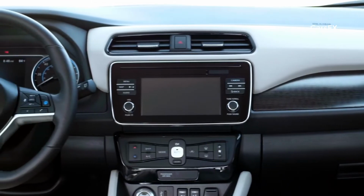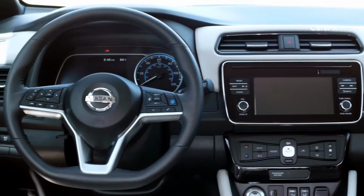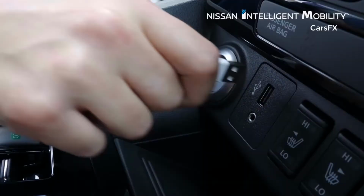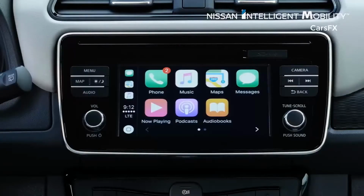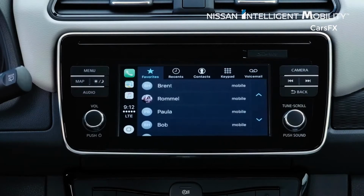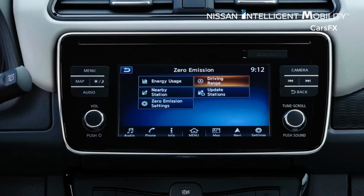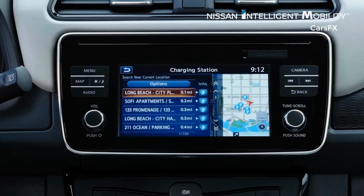In the center of your dash, you'll find a floating 7-inch touchscreen that can tailor your experience with the interface of your choice. Plug into Apple CarPlay or Android Auto. Get traffic and weather, or send a quick message hands-free. Or use Nissan Connect. In addition to staying connected, you can also find your next charge on the zero emission screen, faster and easier than ever.